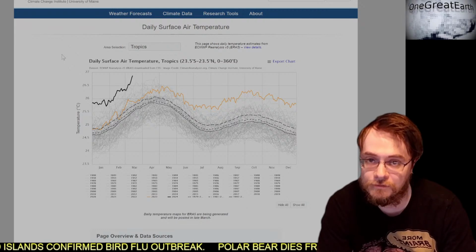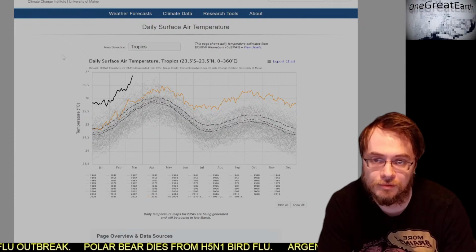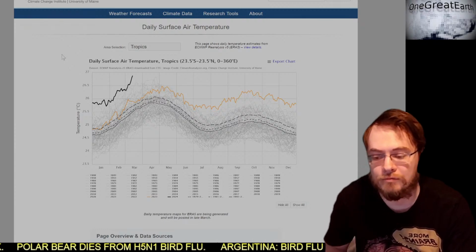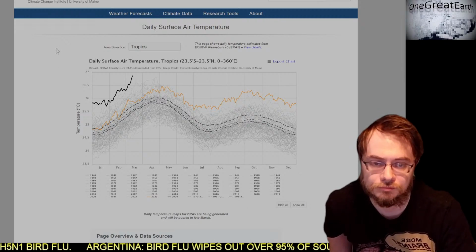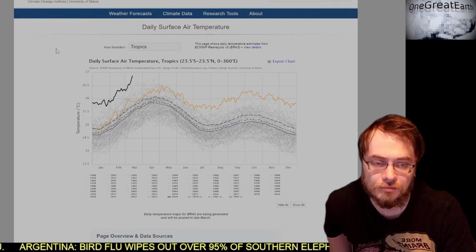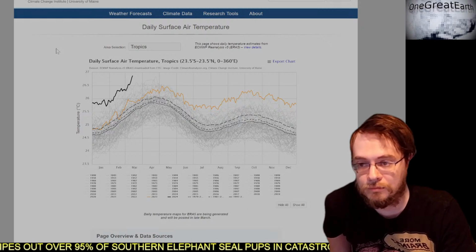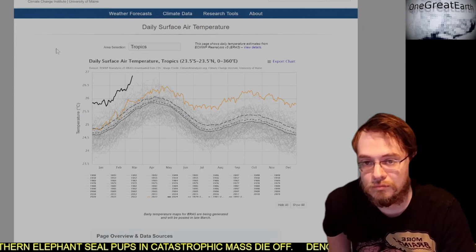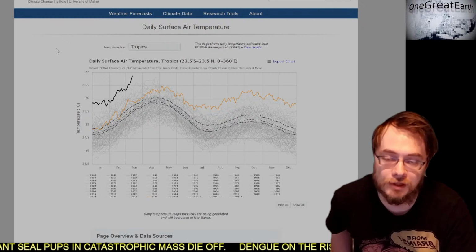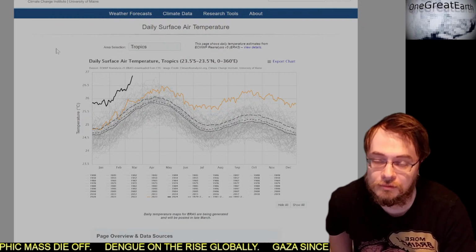And that's if there isn't a climate shift. It's beyond being hypothetical anymore. It's beyond what we believe, what we fear could happen. No, this is happening now.